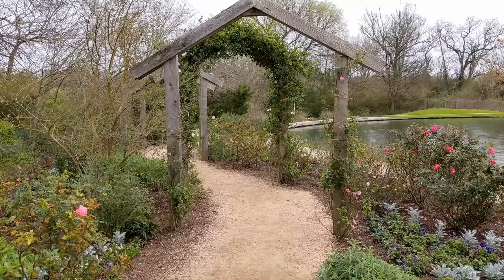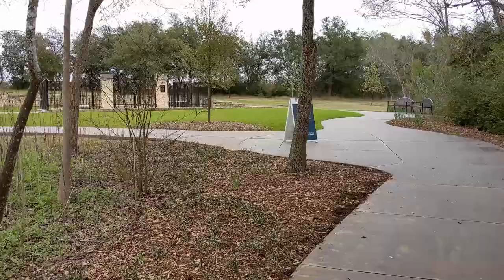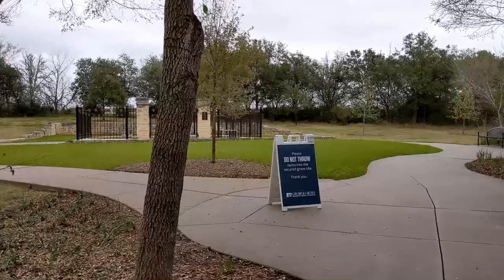Just on this beautiful little path here is George H.W. Bush's final resting spot. His gravesite is right down here. And I'm here shortly after the library opened and there's no one back here. So let's take advantage of this peace and quiet to go check out the gravesite.